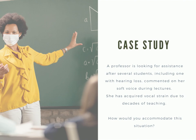Or the institution could purchase a sound field system through the accessibility office, and this could be used for possibly students and teachers. If the sound field system was in the classroom, the professor could wear the transmitter either on a lanyard or on their lapel and have their voice projected over the speaker.